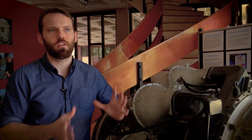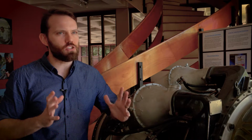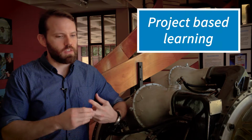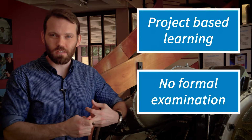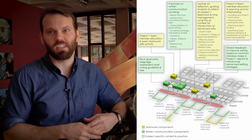By the time they submit the second project, they will have demonstrated their writing twice and their teamwork twice, and they've had the opportunity to put it into practice, reflect on what they did well and what they didn't, and then improve on that in the second project. We see a real change in the way the students perform in both writing and teamwork skills as a result of the two-stage process, which isn't generally observed as effectively with a single large project throughout the entire semester. That's broadly the format of this structure. The real advantage is that it's project-based learning. There's no formal examination-type assessment. You are teaching English language skills and group work, and you're able to get a lot of those learning outcomes really effectively through the two projects.